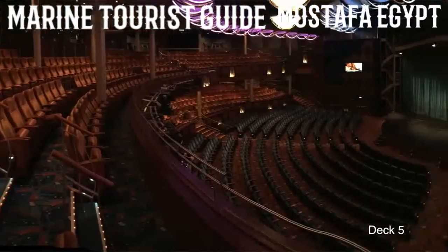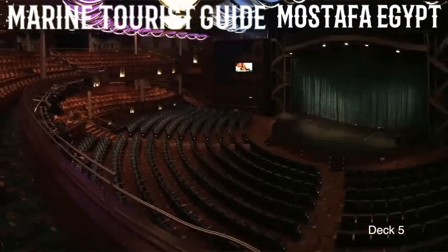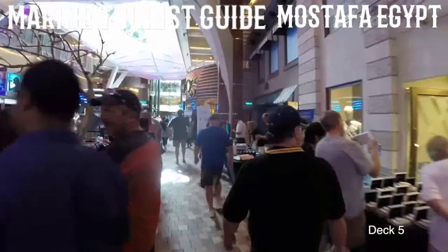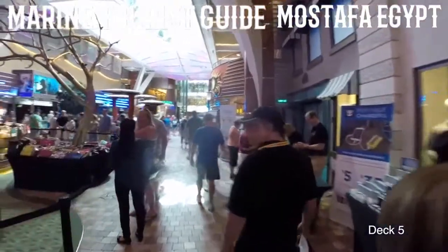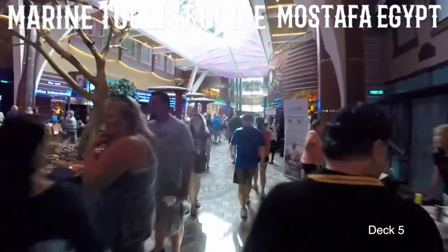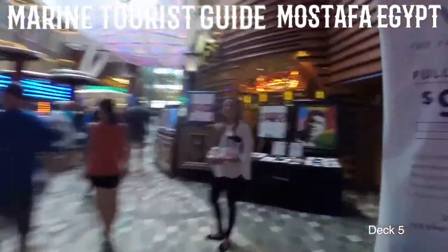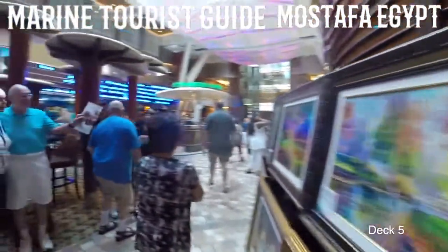So leaving the Royal Promenade on the front of the ship on deck 5 is the entrance to the Opal Theater. There's an entrance on deck 5 and deck 4. And I forgot to mention up on deck 6 towards the front of the ship is the Vitality at Sea Spa. There's an entrance off the front of the running track for the spa. We haven't really spent much time in there. There's an extra charge for spa services, but there's a whole lot to do in there if you're into that sort of thing.